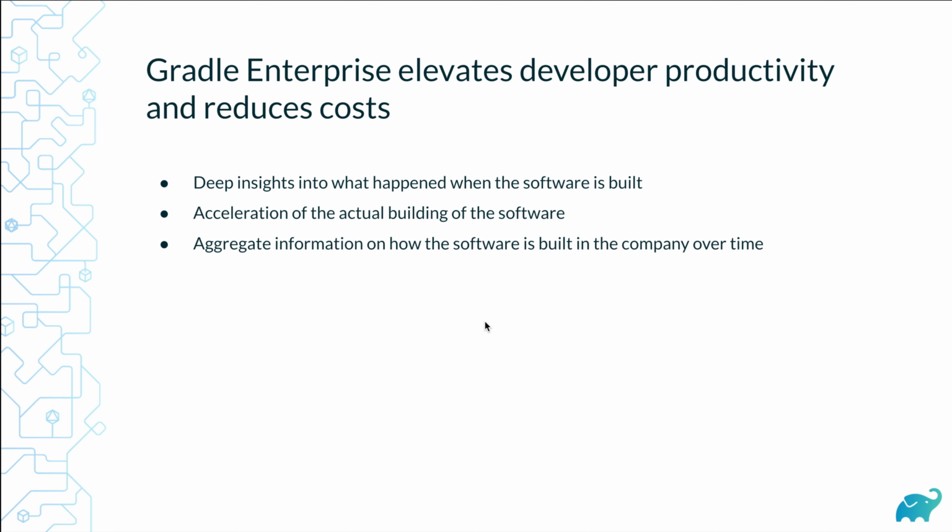Next, it aggregates information on how software is built in the company over time. The beauty of the Gradle Enterprise dashboard is that it brings all this information together, and you're able to track this data on how your software is built over time. You're able to track if there are any regression issues that are introduced, observe that, and fix for those over time.